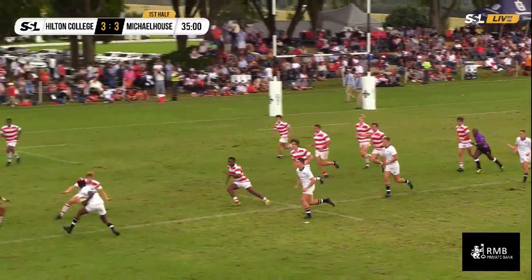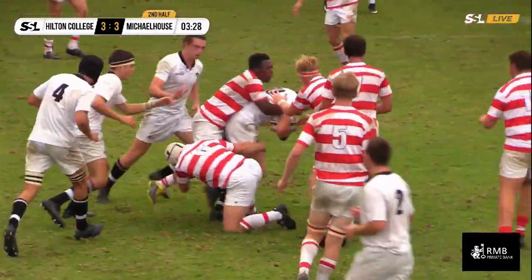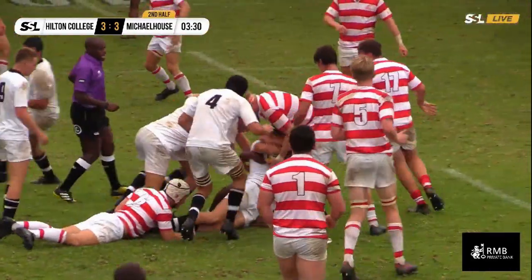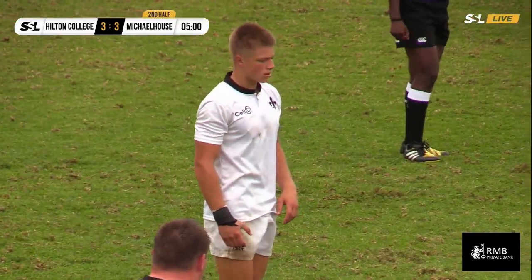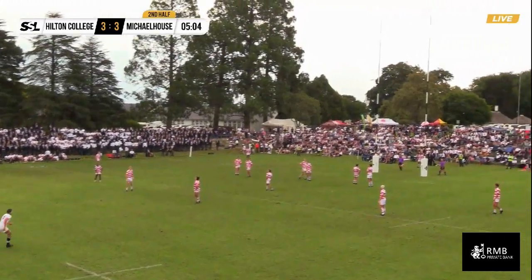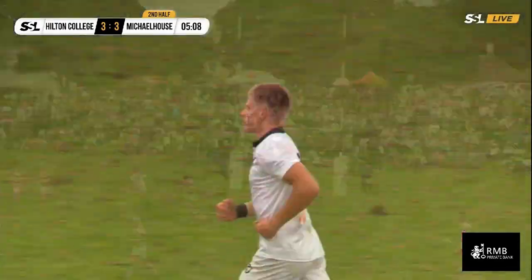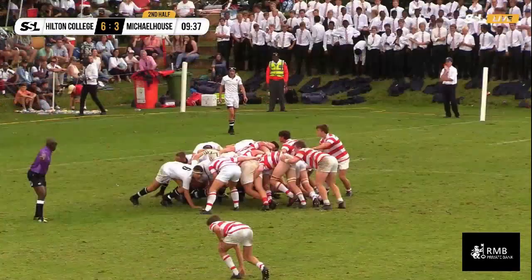Wilmans skips. Looking composed. A good step and a good carry by the number 10. Not ideal. A good strike. And it's over. What a beautiful kick from Book.